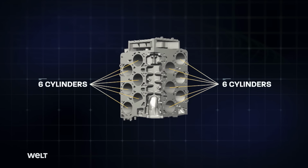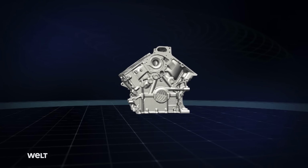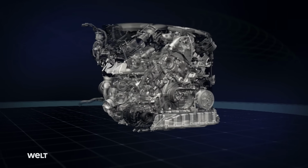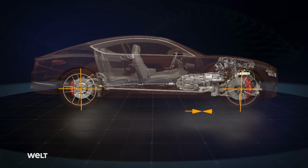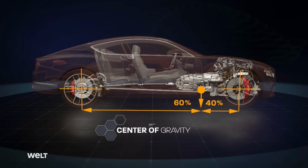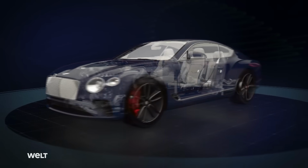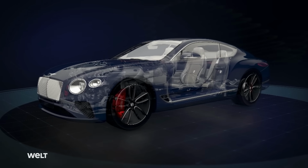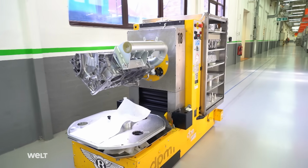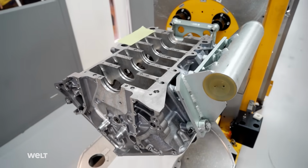The Continental GT obtains its power from a 635 horsepower engine with a displacement of 6 liters. The power plant's 12 cylinders are distributed between two V-shaped banks. This double V produces what is called an artificial W12 engine. This unit is particularly compact and shifts the vehicle's center of gravity 10% towards the rear axle. As a result, the Bentley's weight, around 2.2 tons, is distributed evenly over both axles. This means that the luxury coupe remains stable on the road even when taking tight corners.